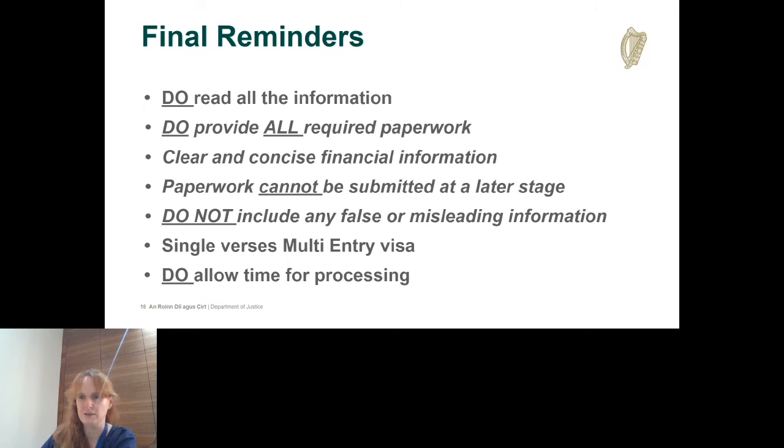Someone is asking about the visa results. On the visa website, you will see there's visa decisions, and they are put up twice a week, usually on Tuesdays and Fridays. That will show all decisions made for the previous couple of days. So you will see that. If you've submitted your passport to VFS, then once we have made a decision on your visa and the visa is issued, it will be returned to VFS and they will then return it to you.